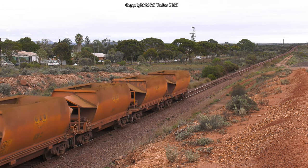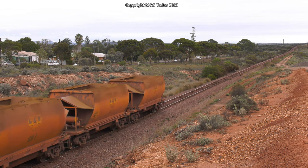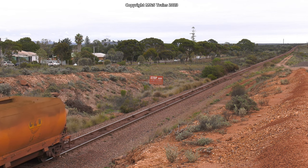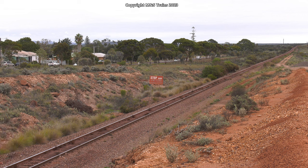On Sunday, the 2nd of July, we explored the busiest part of the network between Whyalla and 21 Kilometre Junction, with four trains and nine different locomotives captured around lunchtime.